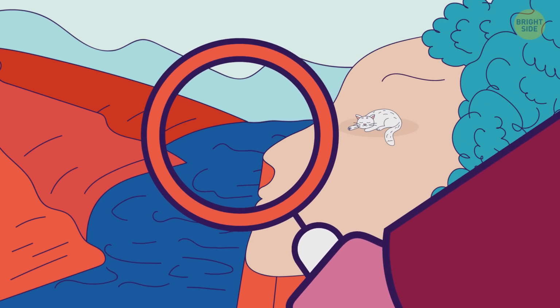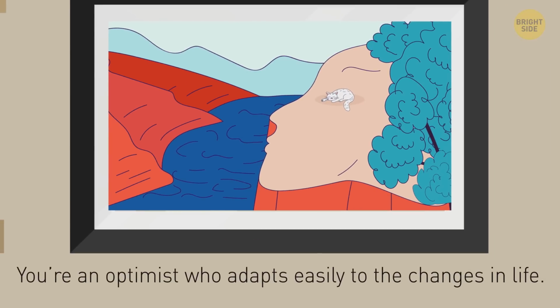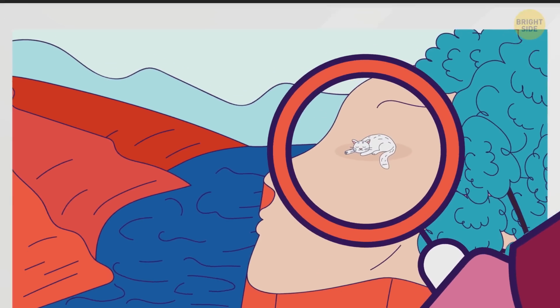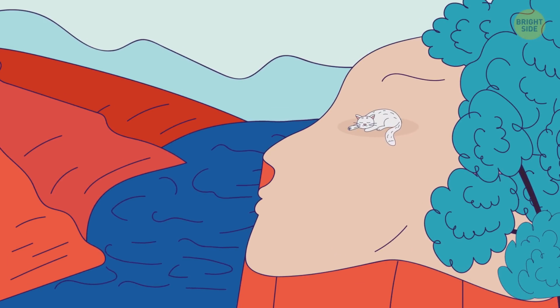Now, what do we have here? Is it a river and a cliff? Then you're an optimist who adapts easily to the changes in life. But if the first thing you see is a white cat, then you like stability, and you're in an emotional and mental balance. And you're a cat lover, of course.